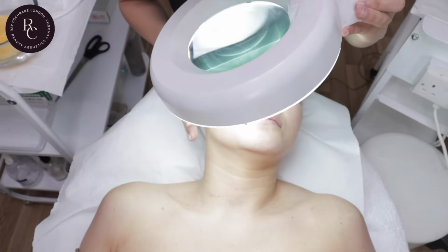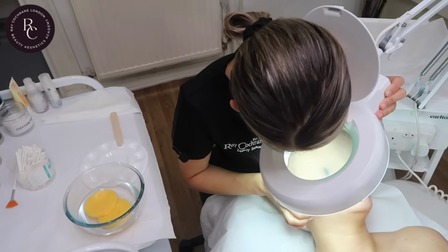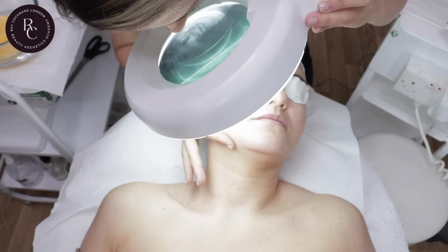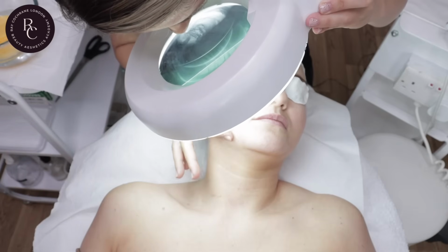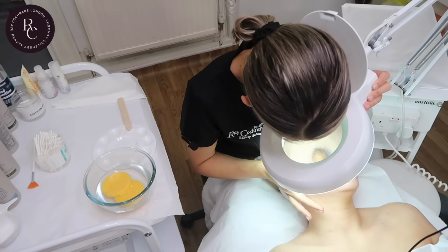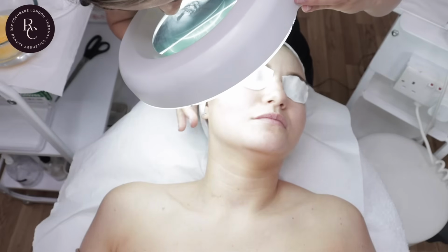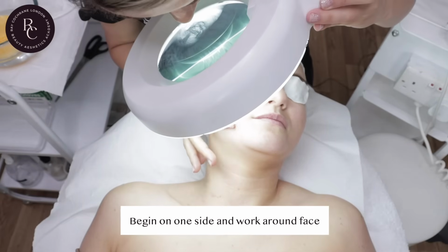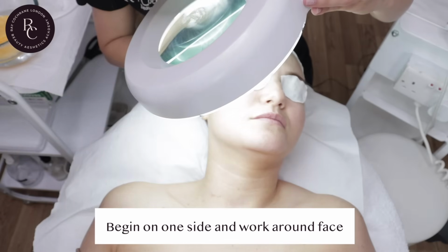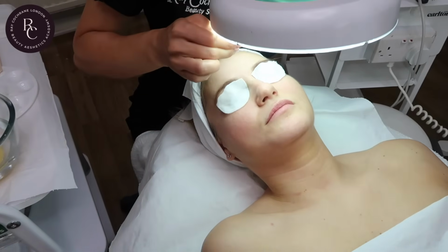I'm gonna just turn her on the side. I'm gonna check now the muscle tone, and the actual hydration. So if I do that and see too many lines, it means hydration is not very good. I don't really see too many lines, which means skin is okay, but can be improved. I can see also quite a lot of blackheads, especially around the nose area, which we will extract in a bit.